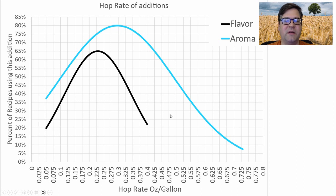Pretty big sweep. But we'll start with the flavor hops. Almost 2/3 of the recipes use the flavor hop at an average of 0.2 to 0.25 ounces per gallon. That's 1 to 1 1/4 ounce in a 5-gallon batch. More recipes used aroma hop, 80% at 0.3. That's a bit more, 1.5 ounces in a 5-gallon batch. I'll be using just under on the flavor and on the mean for the aroma hops.